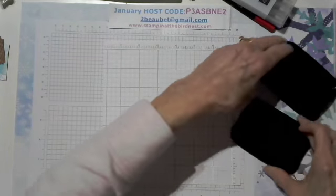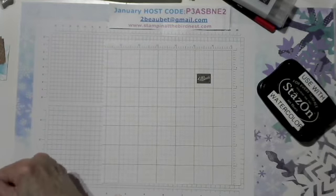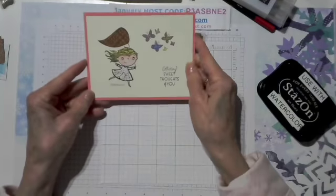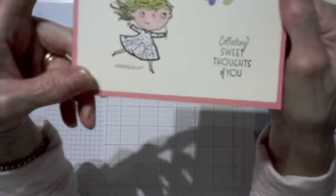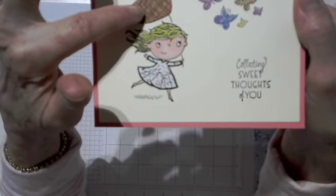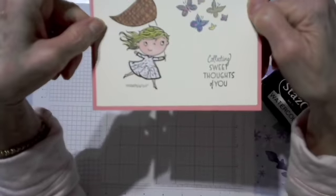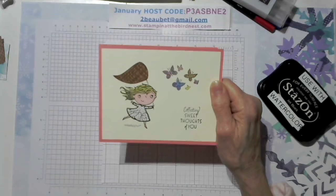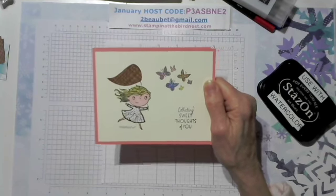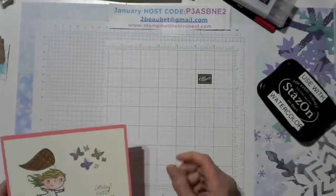Okay, now let's take a look at our card right quick. I wanted you to see that the net and the little girl's dress are DSP, or Designer Series paper. So I want to show you how to do that. And it's so easy that you won't believe it.